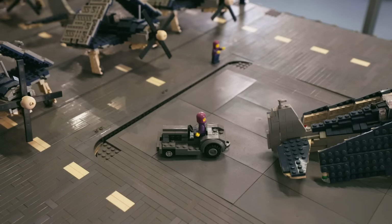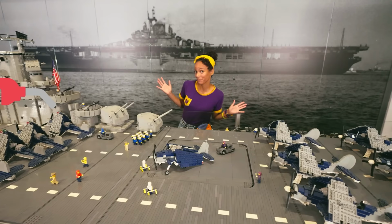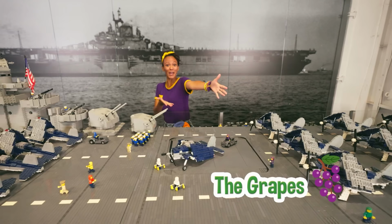These two people are wearing purple, one of my favorite colors. They have really cool jobs. They refuel the planes, or they juice up the planes. And because they wear purple and they juice up the planes, they have really cool nicknames. They call them the grapes. This is amazing. I wonder what else is here.